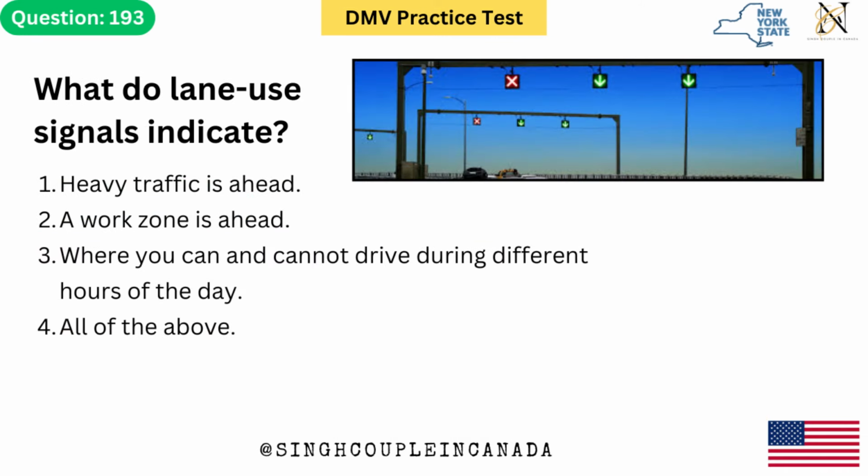Question number 193. What do lane use signals indicate? 1. Heavy traffic is ahead. 2. A work zone is ahead. 3. Where you can and cannot drive during different hours of the day. 4. All of the above.